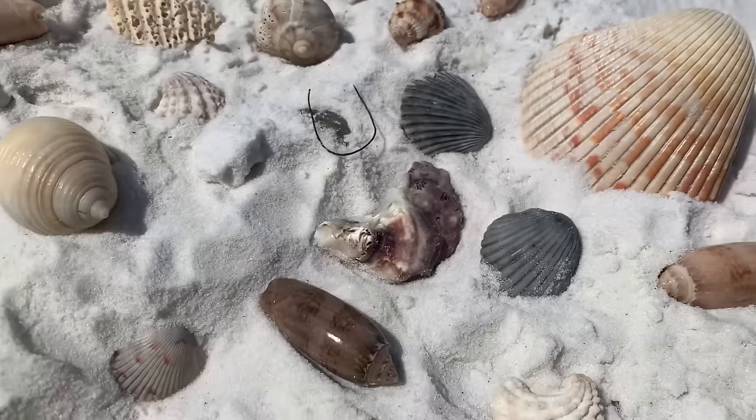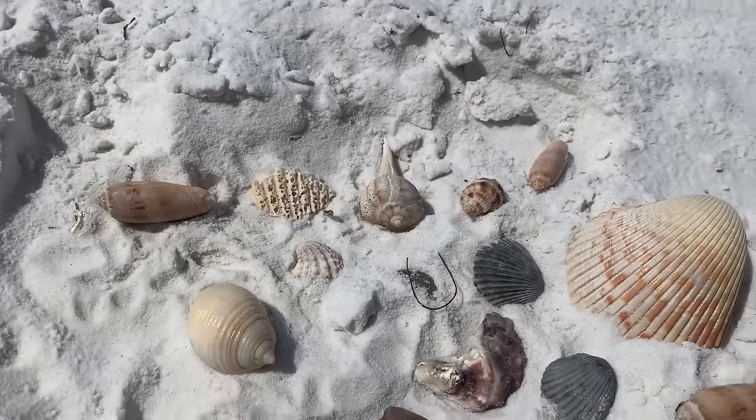Yeah, so awesome for shell hunting. Going to snorkel the jetties. Let's see what we can find.